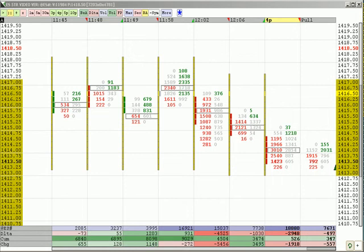Still trading 50 on the bid, 75 on the ask. There's 13 and a quarter on the bid, 50 ask. We should get filled here. Come on, one more tick. 25, there it is, 13 even.